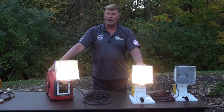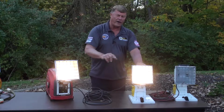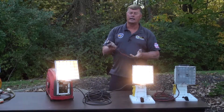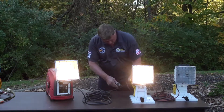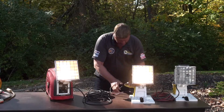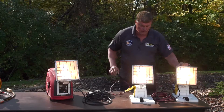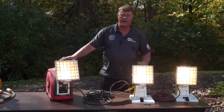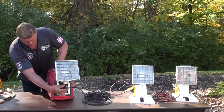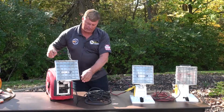So now we're pretty much utilizing the full capacity of this generator. 2 500-watt lights, 1,000 watts. Now just for the heck of it, I'm going to hook in another light. I'll turn it on. It's handling it for a minute. We've kicked the circuit breaker on this Honda.